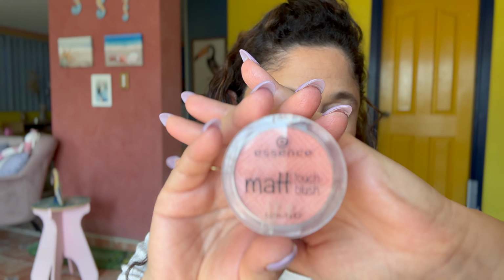Just getting a bit more just to sort of contour the nose. I'm going to leave the eyes to last. So for now, I'm actually going to go in with blush, the Essence Matte Touch Blush. And this one's in the shade Peach Me Up. So with a big fluffy brush, the Real Techniques fluffy brush, putting that blush on the apples of the cheeks.